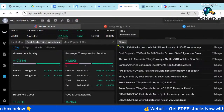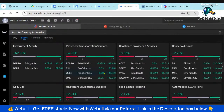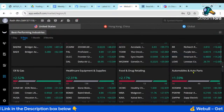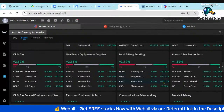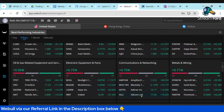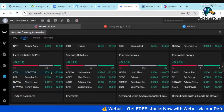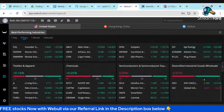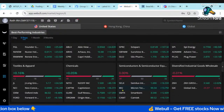Look at the best performing industries for the week. So some transportation positive, healthcare pretty split, household pretty split, oil and gas positive. Again, we saw oil increase, healthcare pretty positive, retailers pretty split, and oil and gas positive. Communications negative. Metals and mining, pretty split. Utilities, mostly negative. Pharmaceuticals, pretty split. Renewables, mostly negative. Chemicals, mostly negative. Semiconductors, pretty split. Looks like Micron positive.